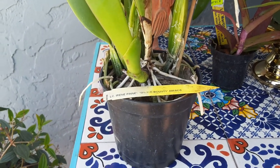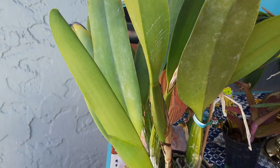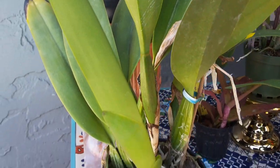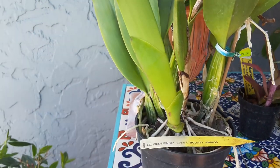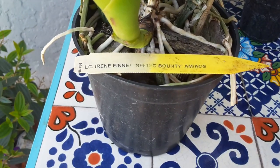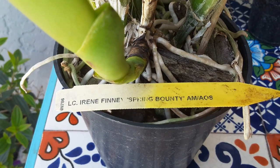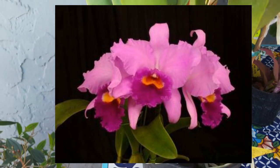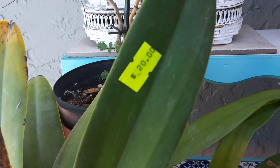And the very last one I got, she's a nice size here. She's bloomed before. Right in here, and she's got this nice new growth that will probably be blooming maybe this summer. And there is her tag, Elsie Irene Finley. That looks like Spring Bounty. I think Natalia has this orchid, and it's really beautiful. This one was only $20 for a big size orchid.